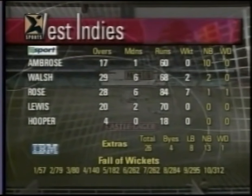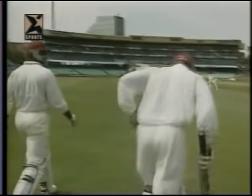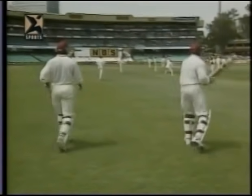Curtly Ambrose, a disappointment in this particular innings. Might be that he was favouring an injury. He's off the field this morning. He might have been favouring that when he went into the game, so one can't be too harsh on him. Courtney Walsh, wonderful support bowling, 29 overs, 6 maidens, 2 for 68. But the man of the match to this date, 28 overs, 6 maidens, 7 for 84, Franklin Rose. Brilliant bowling performance. So now here come Wallace and Murray with a big ask now for the West Indies.